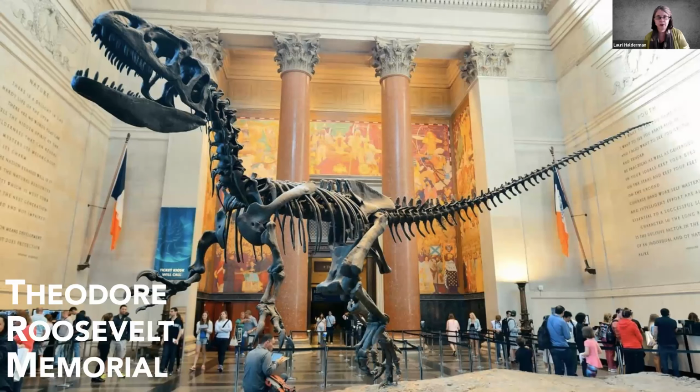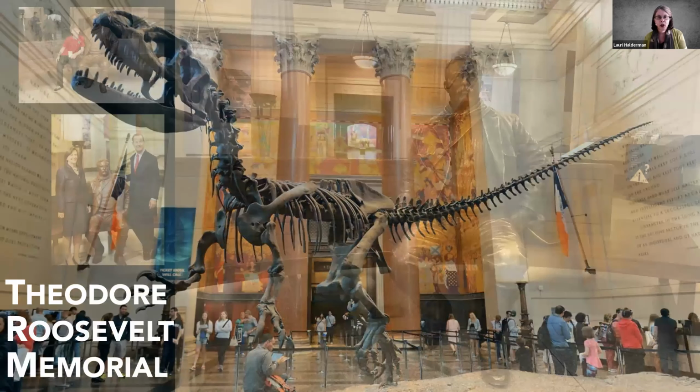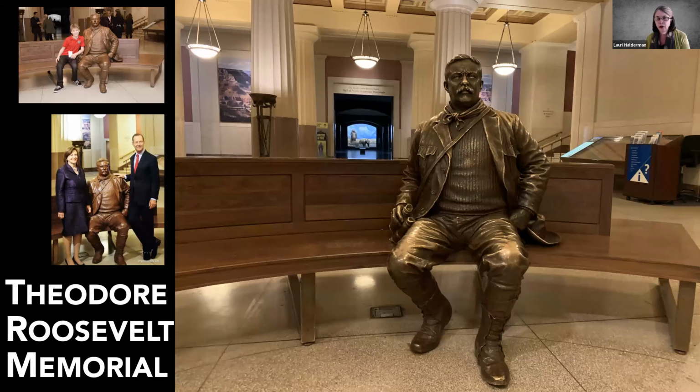These wall murals show some of Roosevelt's presidential and other notable activities. On the floor below is an interpretive exhibition about Roosevelt. We renovated this hall in 2012 to focus on TR's legacy as the conservation president. We added this new bronze TR in his outdoor gear, much beloved by our visitors. And below it on the left, that's our museum president, in fact, with TR the Fourth.